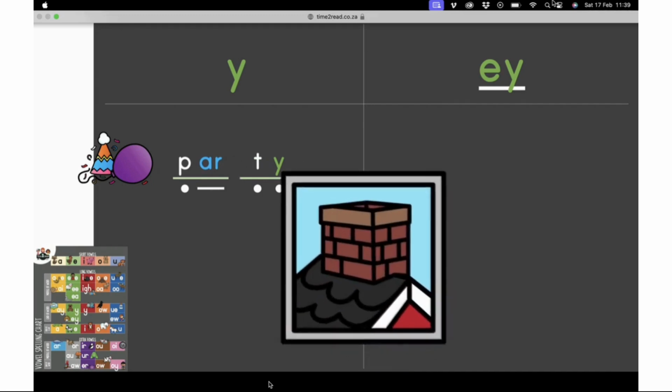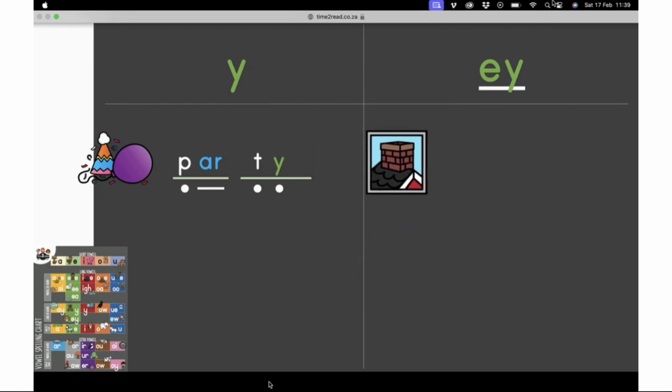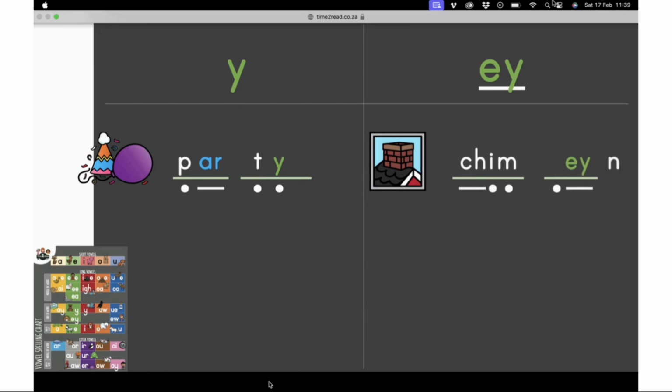The next word is chimney. Clap, code, fill in the E, and complete the rest of the word.